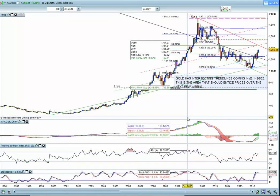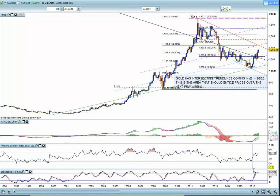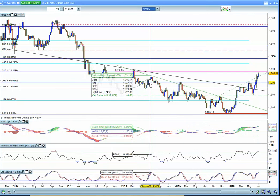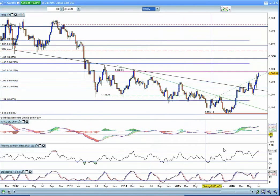So we're going to expect some selling pressure over the coming couple of days unless we break and hold above 1380. We can see that we're just a little bit overbought on the monthly charts, a little bit on the RSI. So let's take it down to a weekly chart and see if we've got any more. Still a little bit overbought.